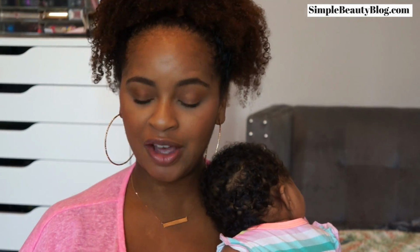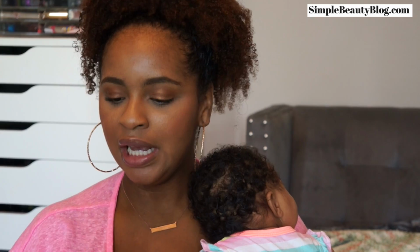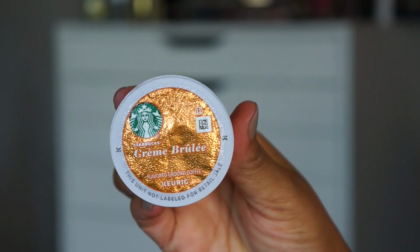I actually have a coffee that I want to share with you all, and this is the Starbucks Creme Brûlée K-Cup. And if y'all follow Happy Stylish Mommy, I'll put a link to her channel down below, but I love her videos. I used to watch her a long time ago. She used to do a lot of luxury handbag reviews, and now she just does vlogging, and she has the cutest son ever. So I love watching her.